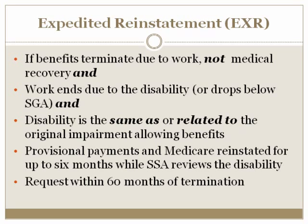In other words, if we approved you for benefits because of epilepsy, and then you lost your job because of a diagnosis of cancer, that would be a brand new disability unless it was related to the epilepsy. But if it is related or the same as your original impairment, you can apply for expedited reinstatement, and we will start paying provisional payments for up to 6 months and initiate the Medicare, reinstate the Medicaid, the Medicare if it has stopped, and reinstate up to 6 months while Social Security reviews the disability.